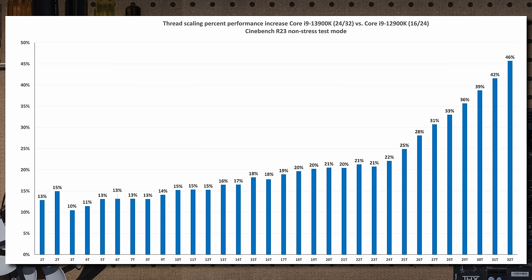And of course, once you get all the way up to where the 12th gen runs out of cores, because remember, it doesn't have as many cores, it only has 16 physical cores versus 24 physical cores, that's when you see 13th gen really pick up that boost, where you pick up to 25, 28, 31, 33, 46% by the end. Shockingly fast, I would say, over that previous generation part.